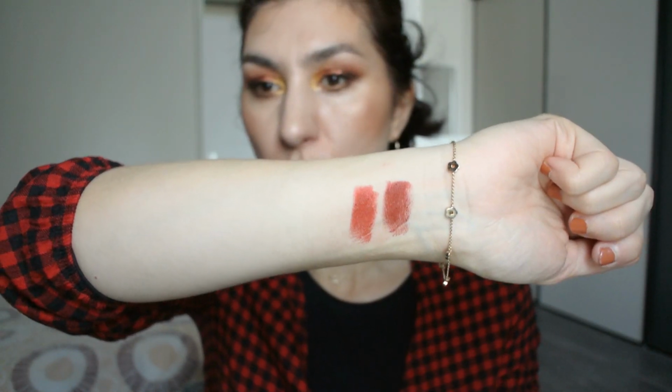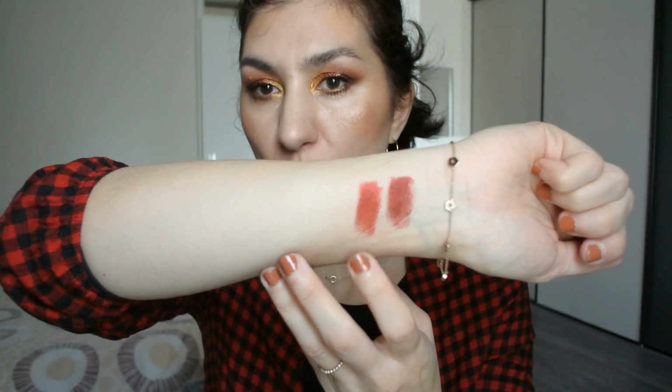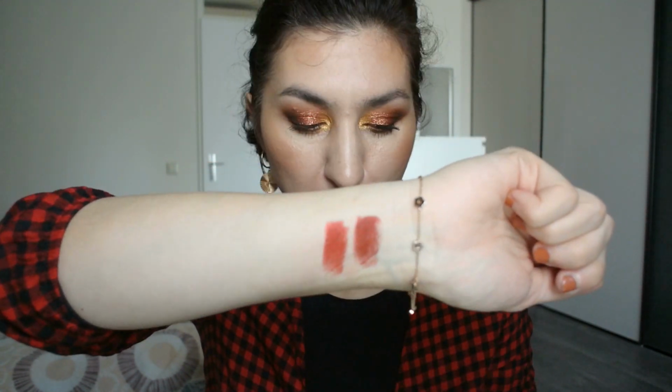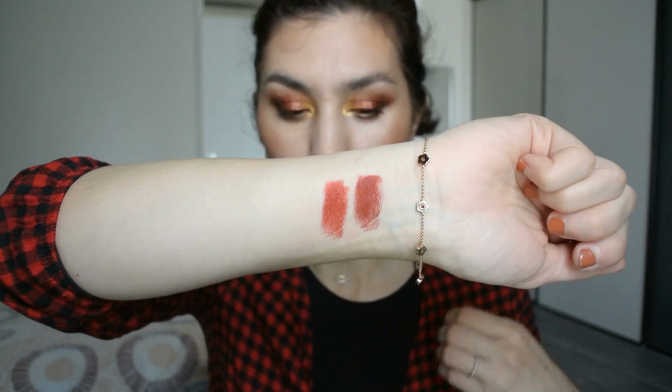When you put them next to each other, you can clearly tell how much more red and brighter in tone Chili is compared to Cinnabar. Cinnabar is just a little bit more muted, a little bit more brown and deeper. So that was an important comparison to make.